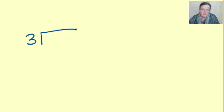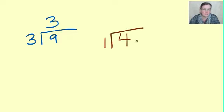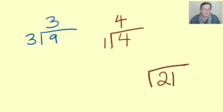It's 3 into 9. And you know that 9 divided by 3 is 3. Now let's try another one. We've got number 2. We've got 4 divided by 1. So 4 sweeties divided between one person. How many will I get? I will get 4. Now question number 3, we've got 21 divided by 3. 21 bags of crisps divided amongst 3 fat dogs will give them 7 each. Happy so far?